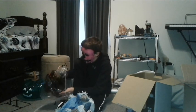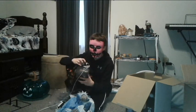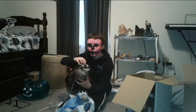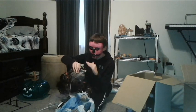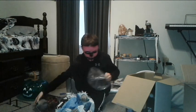Just a word of warning. There is a zip tie on this neck bracket thing. I recommend you do not remove that, because I don't know what it does, you probably don't know what it does. Chances are it holds something in, so don't cut that zip tie. It's not like it's in the way of anything. I recommend you leave it, just in case.